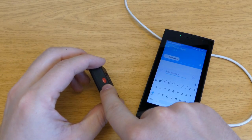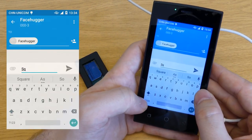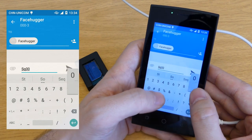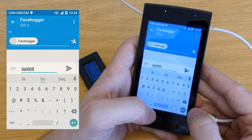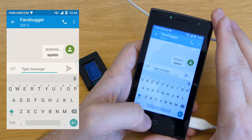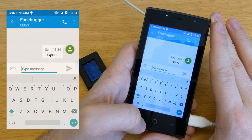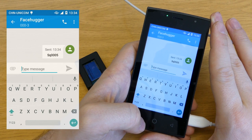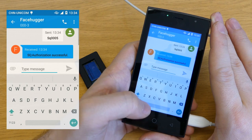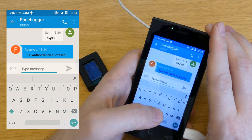To use the SOS button, we have to set it up. First, we send a message with SQ and then the phone number it should be calling whenever you press the button. In my case, this is 0005. That's the phone number of this phone in my GSM network. So I'm sending that. And shortly afterwards, we'll receive a reply. And there we have it. Here we see authorization successful, so this number has been registered.